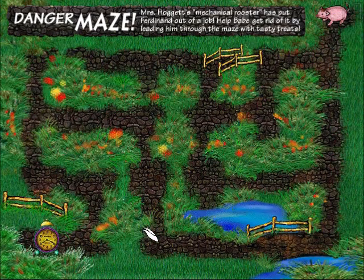Mrs. Hoggett's mechanical rooster has put Ferdinand out of a job. Help Babe get rid of it by leading him through the maze with tasty treats.